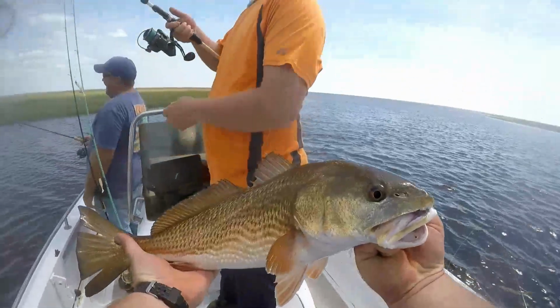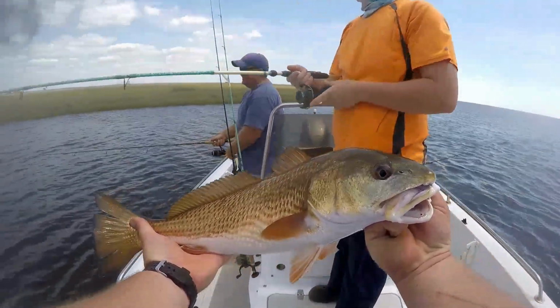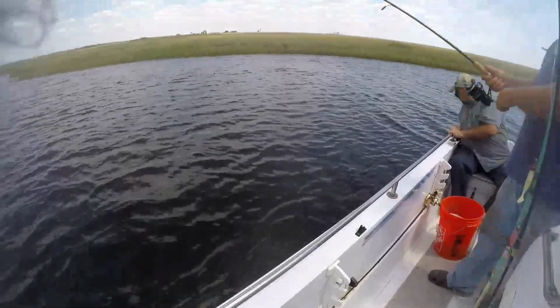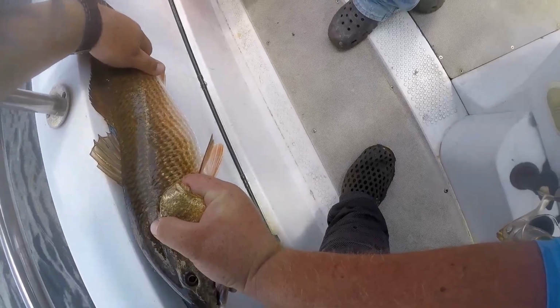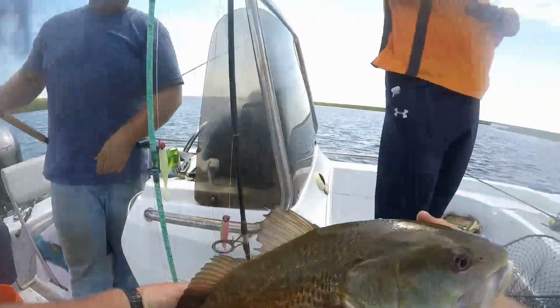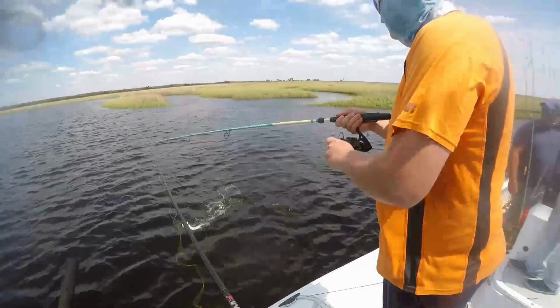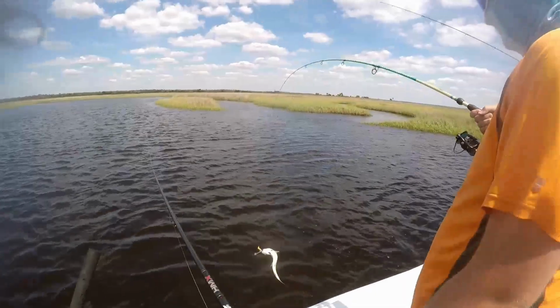Look at that fish. Gorgeous fish. Number three. Let's see how big she is. I'm gonna say 22. If you pinch the tail, it's 22 and a half. It's a good one. Oh, look at you, ladyfish. Hey, that's bait.